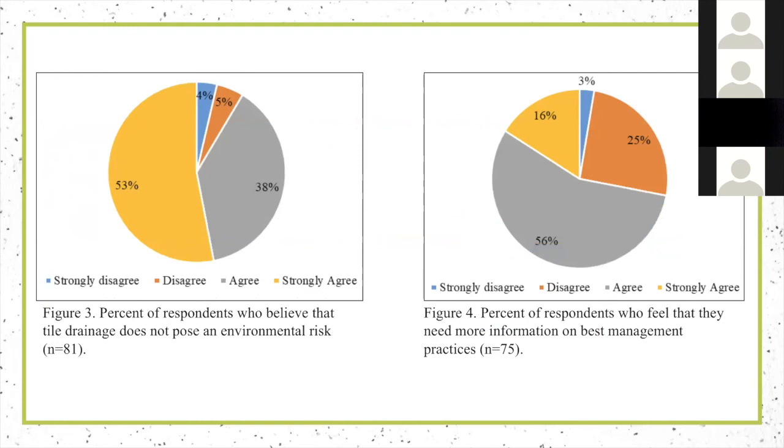And I think we were trying to interpret this a bit. And of course, these are farmers that have implemented tile for various reasons. But what it led me to believe was that people felt that they were managing their fields to reduce risk, even though there was tile.